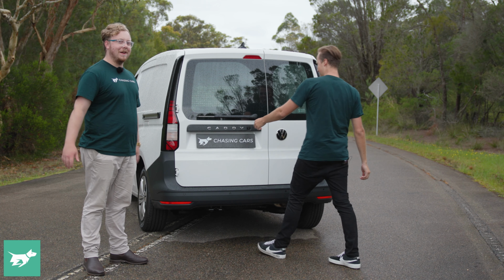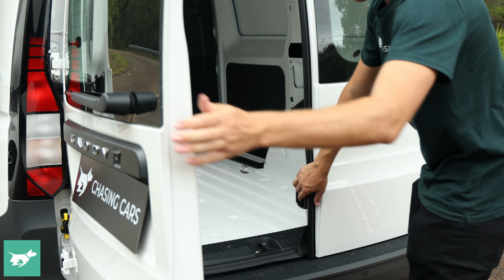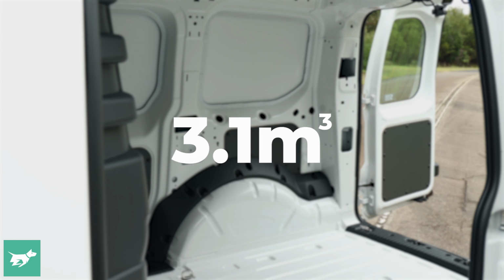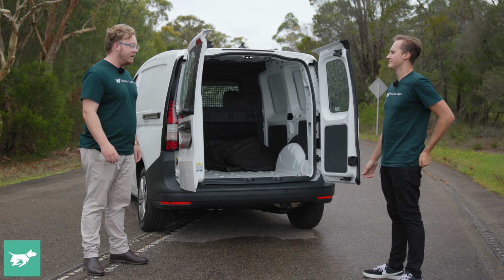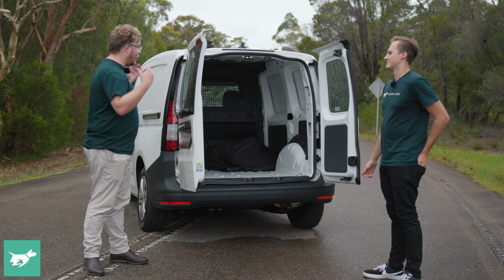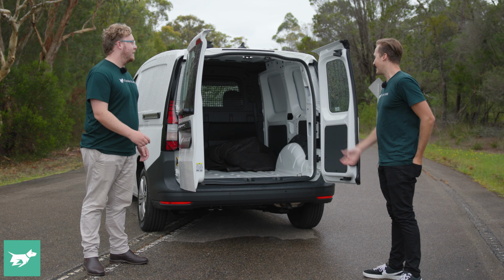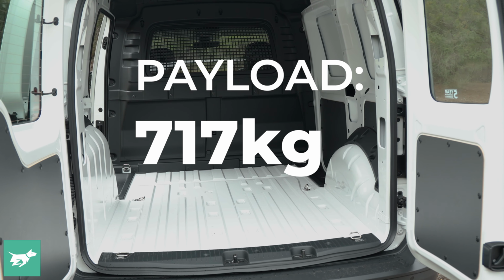So here we are at the back of the Volkswagen Caddy Cargo, where it has its best feature, and that is storage space. This entire back area is 3.1 cubic meters of space. Now, the length of it is 1.8 meters by 1.3 meters. It's an excellent space for storing all sorts of stuff, would be great for a small business. But Andy, what do you reckon about it? Yeah, I mean, there's no two ways about it. It's a van. It's a big enclosed space that you can put stuff in.